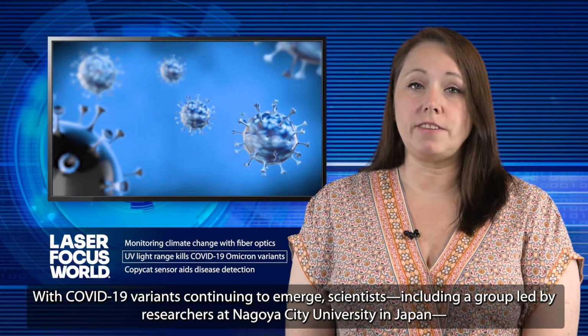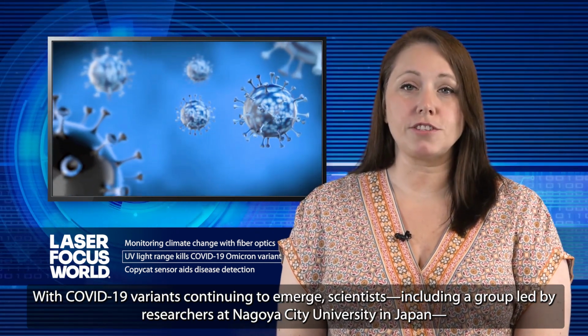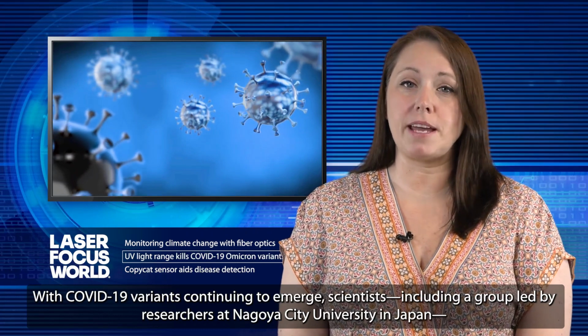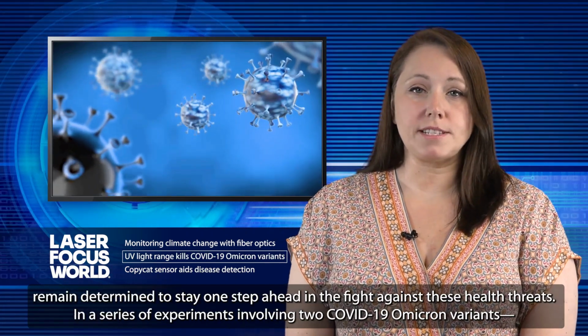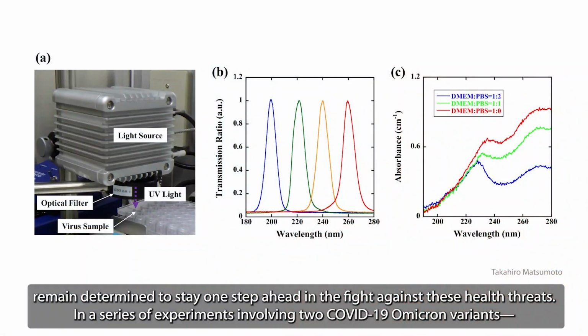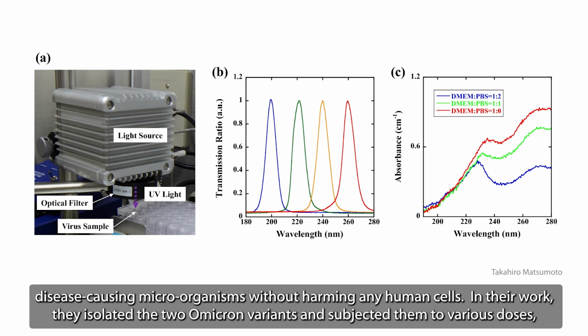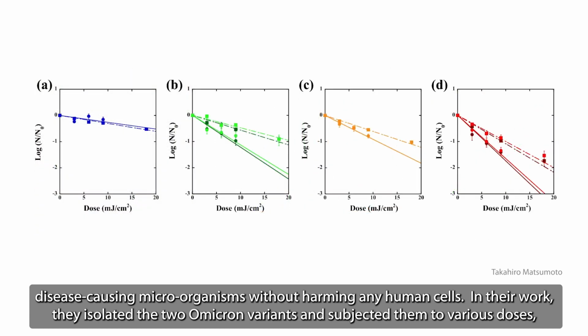With COVID-19 variants continuing to emerge, scientists, including a group led by researchers at Nagoya City University in Japan, remain determined to stay one step ahead in the fight against these threats. In a series of experiments involving two COVID-19 Omicron variants, BA2 and BA5, the team has found that UV light at wavelengths that are typically hazardous for mammals can effectively inactivate and eliminate disease-causing microorganisms without harming any human cells.